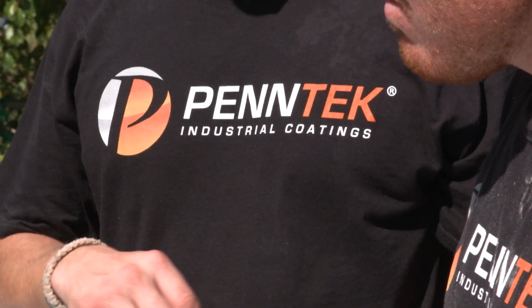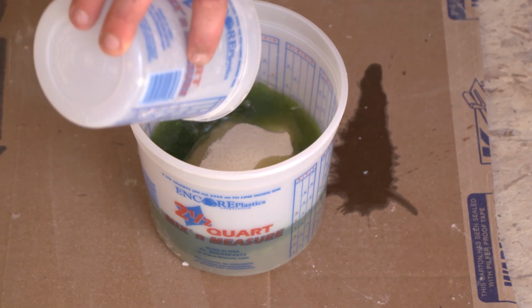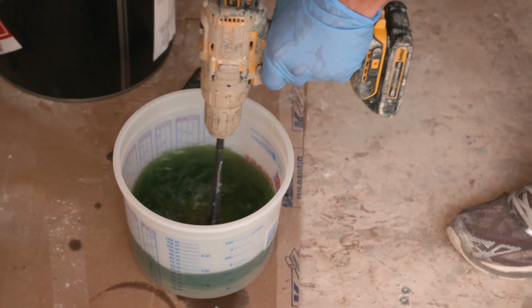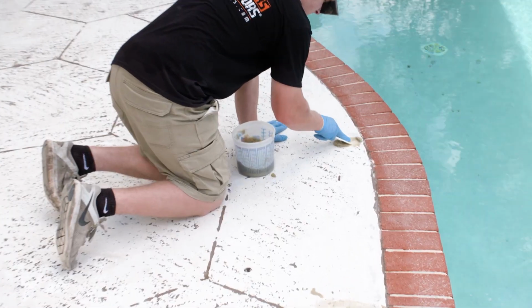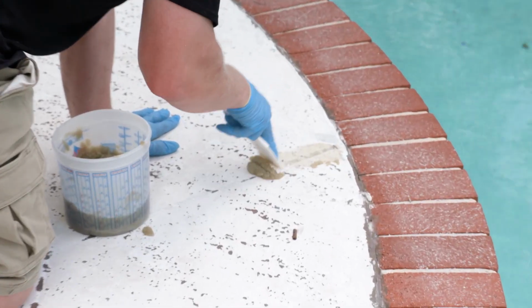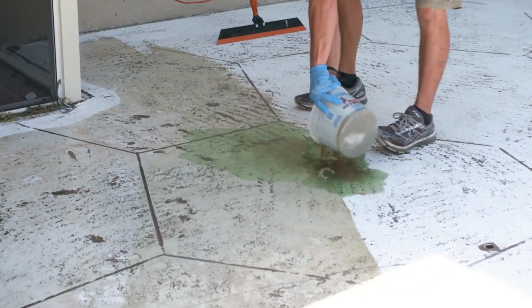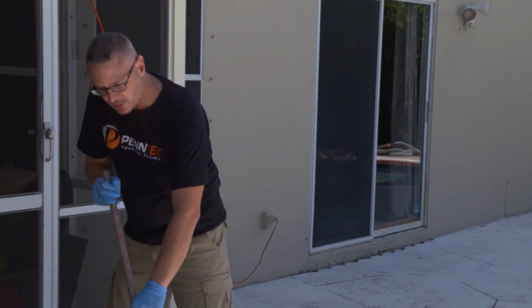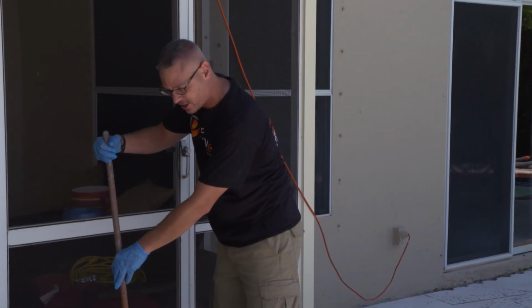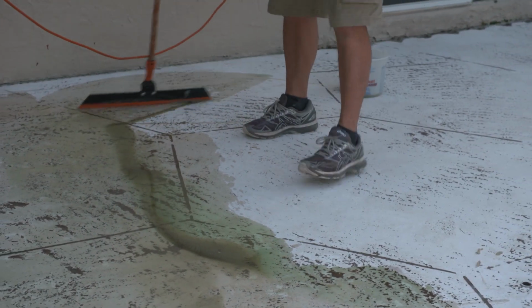The crew has officially started to install the coating on the back patio and lay down a fresh coat. Once we've profiled the concrete, we need to fill in all the low spots. We use Penntek Industrial Coatings CR Mender. I'm just going to pour it down, and since it's such a user-friendly product, I'm simply going to squeegee it around. When it cures, it's actually stronger than the concrete. Then we're going to come back and regrind the surface to make it smooth before we start the next step.